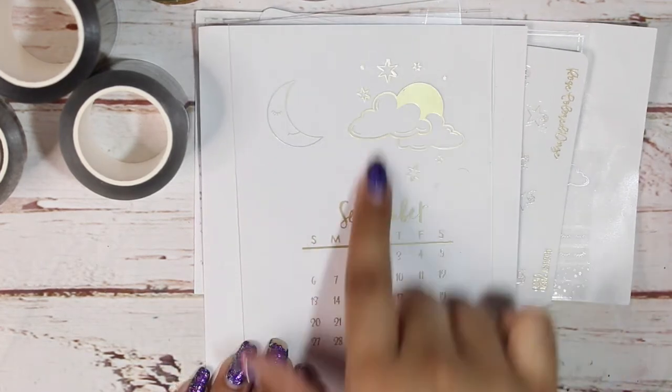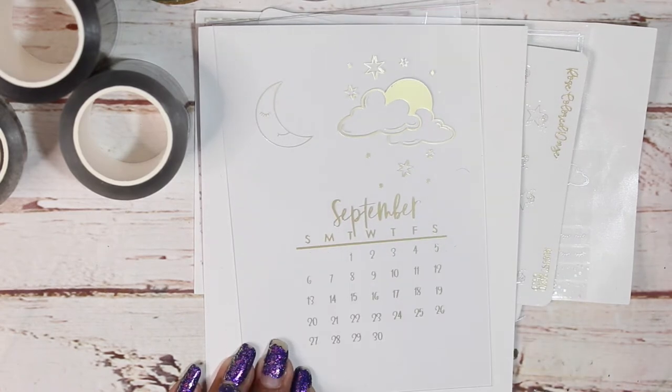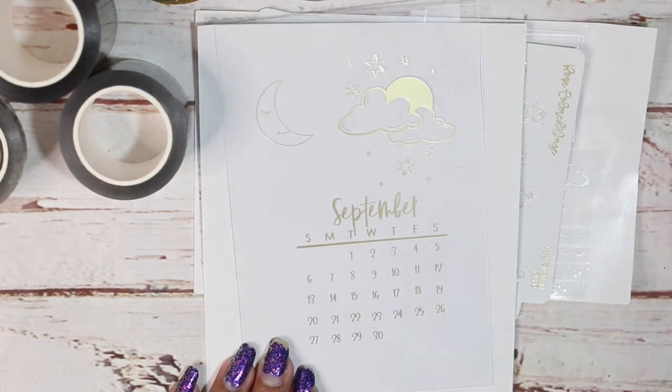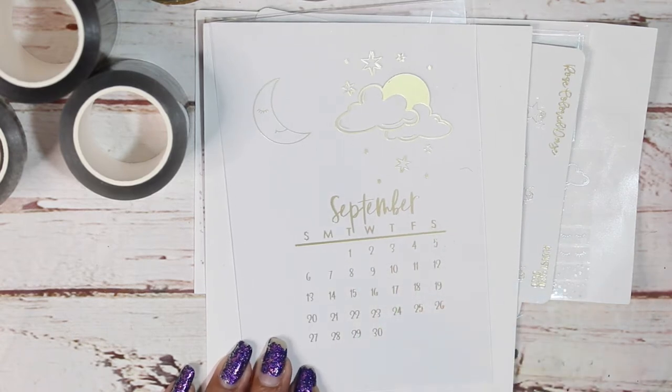So you have a little loon, the sun and some clouds and some stars, which doesn't really make sense now that I think of it. It would have been either this one to show full moon or this one to show crescent moon. But either way, it's still really cute. And then you have September and then Sunday through Saturday with the little calendar section at the bottom.